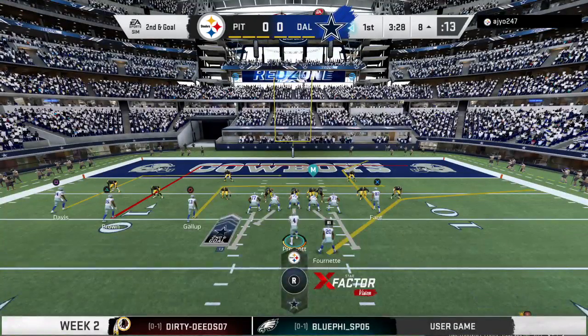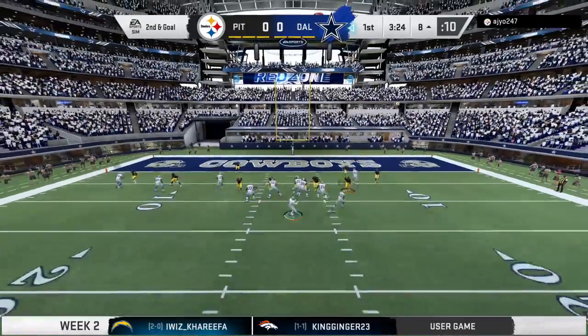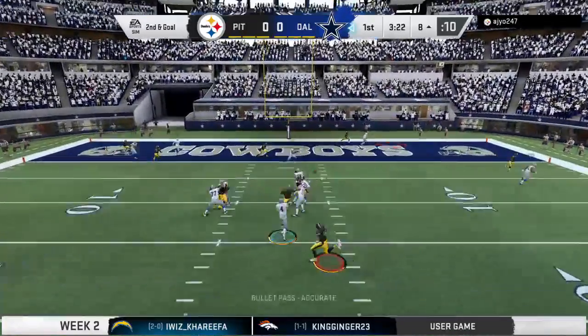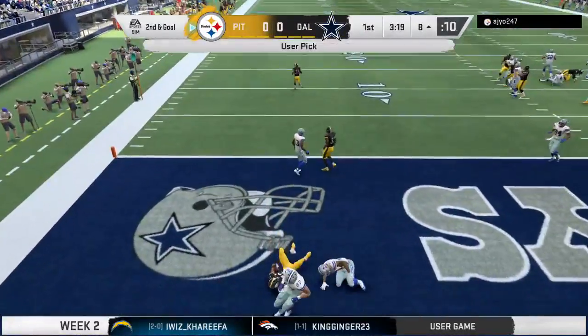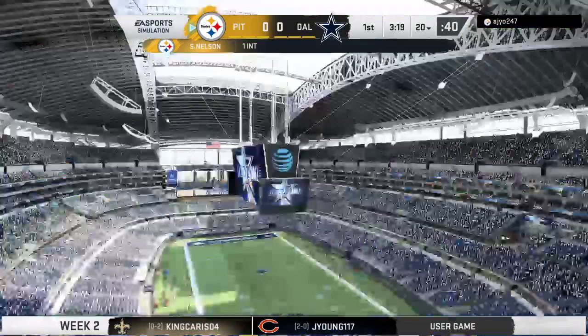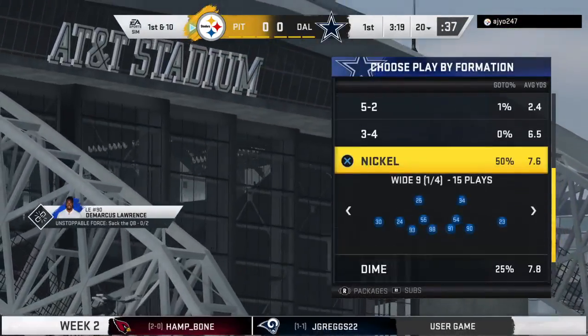2nd and goal. Now Prescott. And this is going to be intercepted. Picked up by Steven Nelson. And a big turnover there as his guys will get the football back.